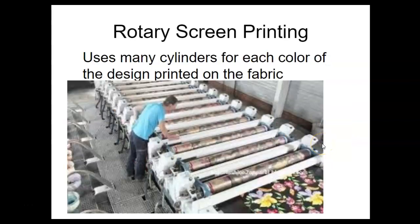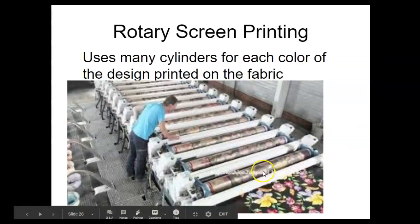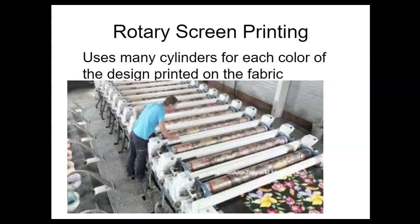Now we're going to move into printing, and the rotary printing or rotary screen printing uses these metal cylinders here, and each cylinder has a different design with a different color dye that comes through it. So as the fabric rolls through, it disperses that color dye with that image onto the fabric. So that's a rotary screen printer.